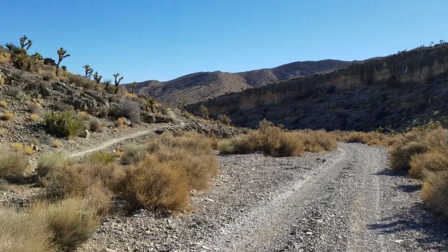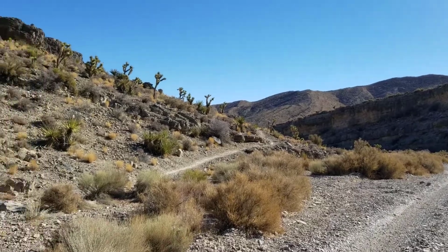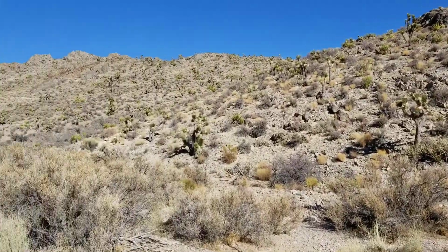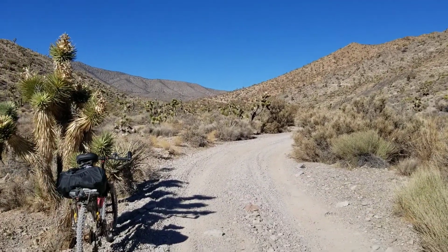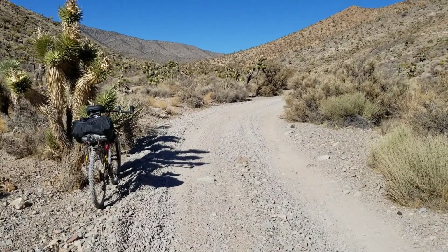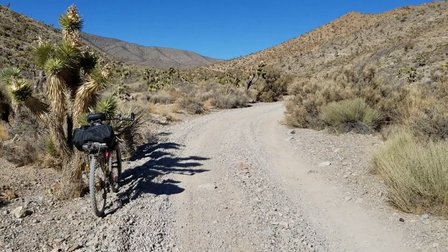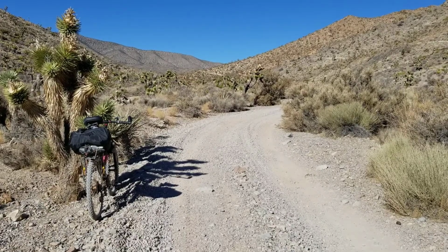And yes, you could have continued on down the canyon toward the Sheep Range, and I'll have to see where that road goes. I actually didn't research that before I came on this trip. I was just looking for this loop. And so yeah, no signs on the roads, but this is the way up to Angel Peak. Here we go.